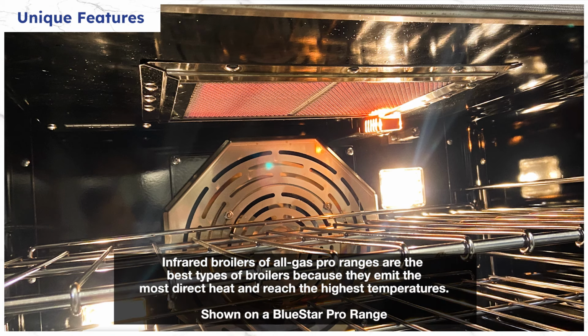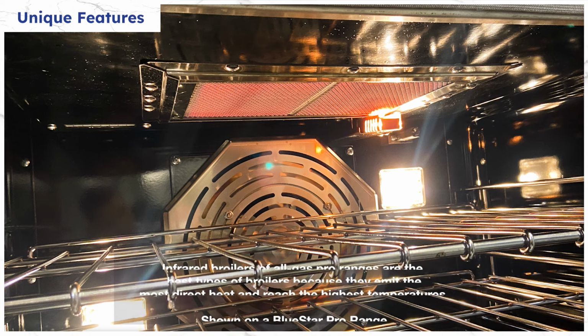But all gas Pros are way better than any range in one feature, and that's broiling. Seriously, before you click away, that Miele 23,000 BTU infrared broiler is the same as the sear element in the $10,000 Lynx grill. Exactly the same BTU with the same directed heat, which is better for searing.